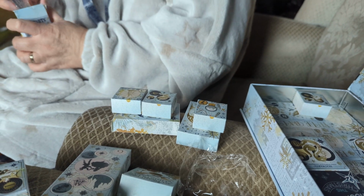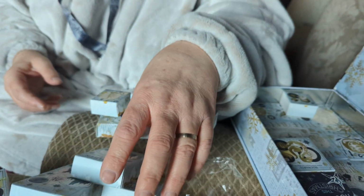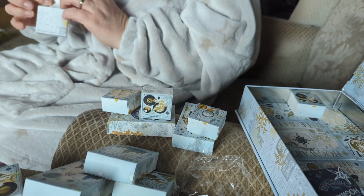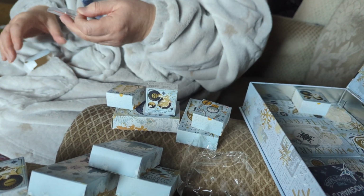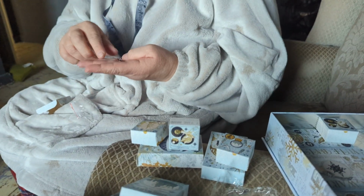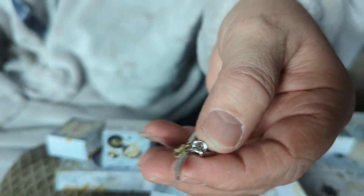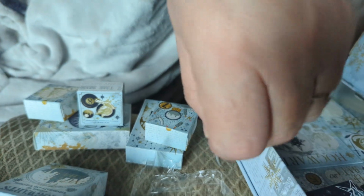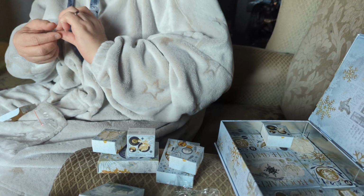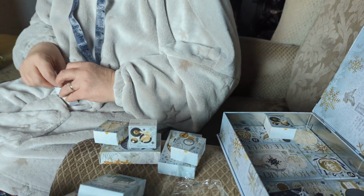9, 10. It's the golden snitch. Saw one of them in mine yesterday. It's for the bracelet. See? So slippery it keeps escaping. That's cool. What day was that? That was number 10. Only another 11 to go.